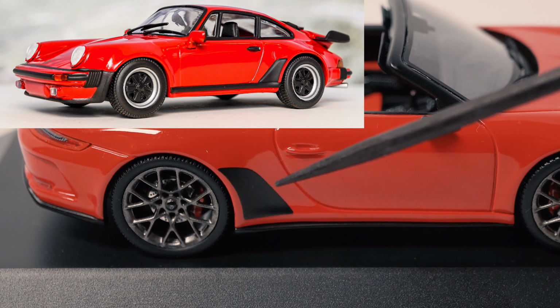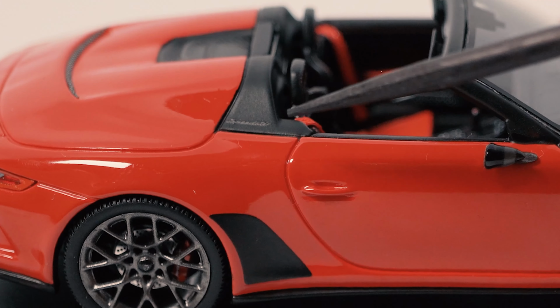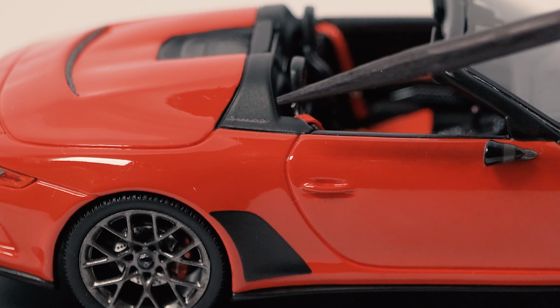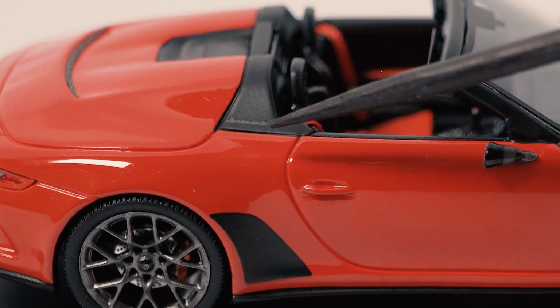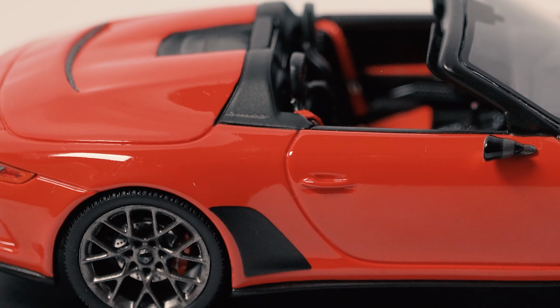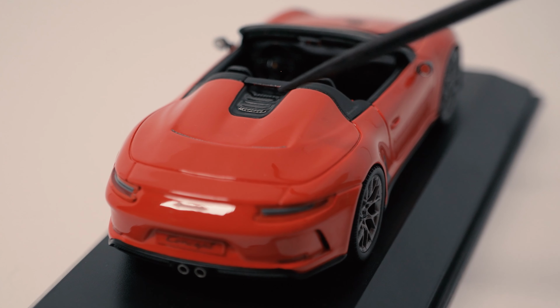I'm not a big fan of that, but yeah, I know some of you guys really prefer that. Something else I don't like, the Speedster writing here on top, behind the headrest, is just black. It's not silver, so it's really hard to read it. Continuing at the rear, what is the difference to the real car on the concept here?